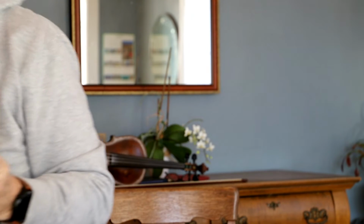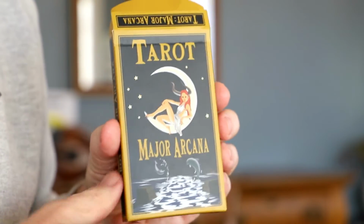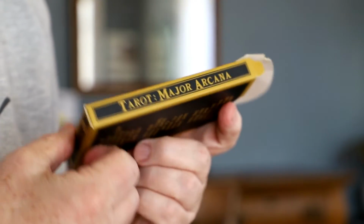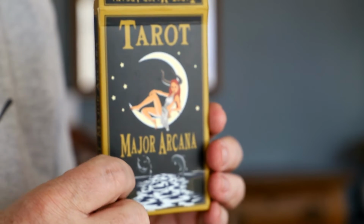I'm going to bring this up to the screen so you can see. Let's start with the tuck case. I think the tuck case on this looks awesome. I am not embarrassed to carry this around with me, and when I pull it out, folks will go, oh yeah, that's a tarot card.